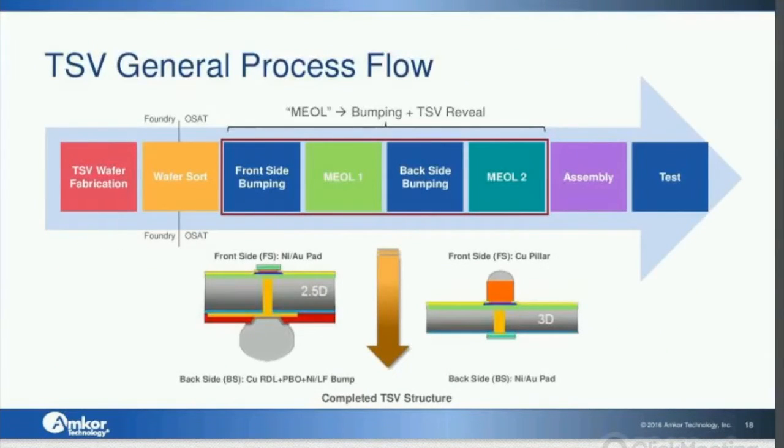The general process flow at Amkor is we start out with a TSV wafer that is fabricated by a foundry. And then, of course, outgoing from that foundry, the foundry can either perform the wafer sort or the OSAT. In this case, Amkor can perform the wafer sorting. After incoming test is completed, the wafer enters into what we call a middle end of line, or MEOL, flow. That MEOL flow consists of front side bumping to create, on the interposer case, a nickel gold pad, or on a 3D case, a fine-pitch copper pillar bump.